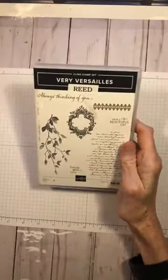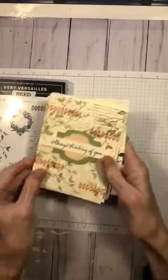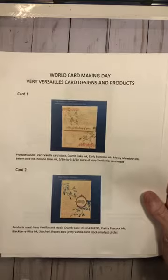The next thing I wanted to talk about was our World Card Making Day. We had a wonderful day, lots of people making cards, and I just wanted to share with you, for those that didn't see it, I did the Very Versailles stamp set, and I made a set of 5 cards, very simple 1-layer cards using the Very Versailles. And I offered a PDF to anyone that would like it. And it shows you exactly what cardstock I used, what ink, what dyes. And I just sent it to everybody through PDF. I think I got most everybody. But if there's somebody that's on now that didn't have a chance to see me on Saturday, just send me a note and I will send this to you.